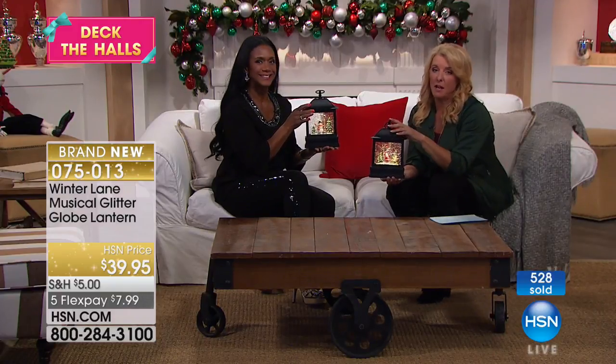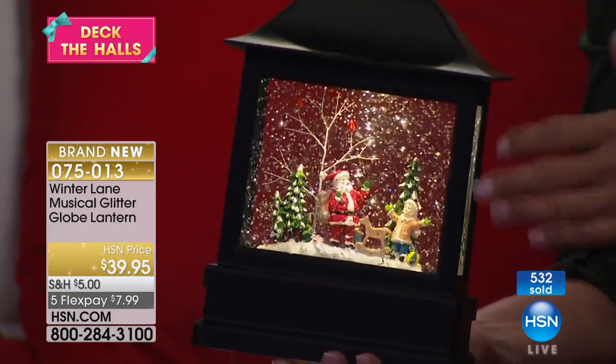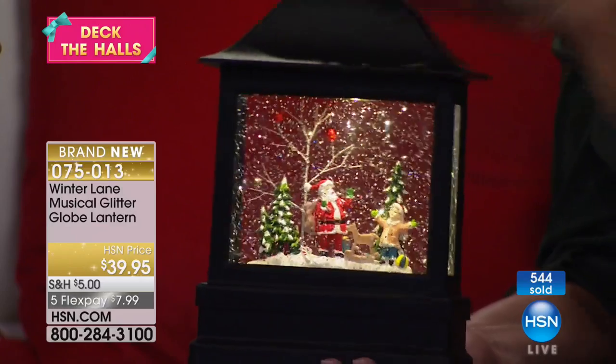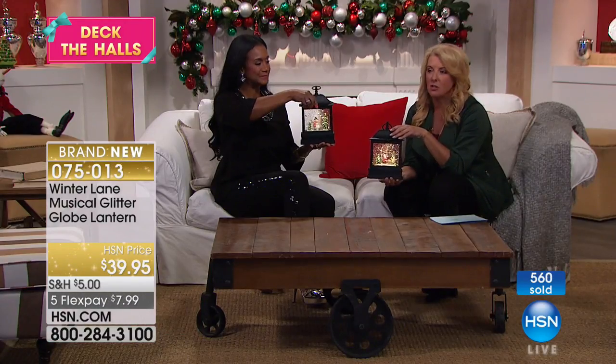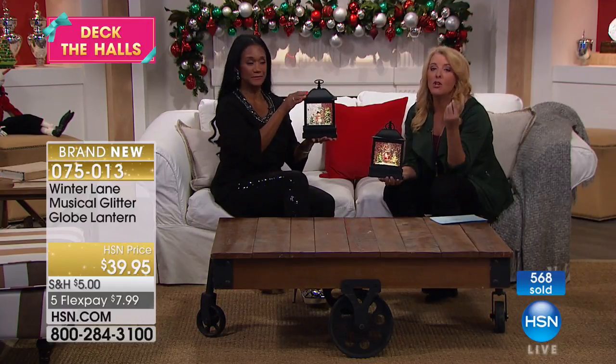And it's also an automatic timer. So once again, you turn this on, 6 hours later it will turn off, and then the next day it comes back on and goes for 6 more hours. So it's no fuss. You know what else is really great about what Winter Lane does? Virtually everything we've shown in the last 2.5 hours, you don't have to plug in. So you're unlimited in where you can put this.